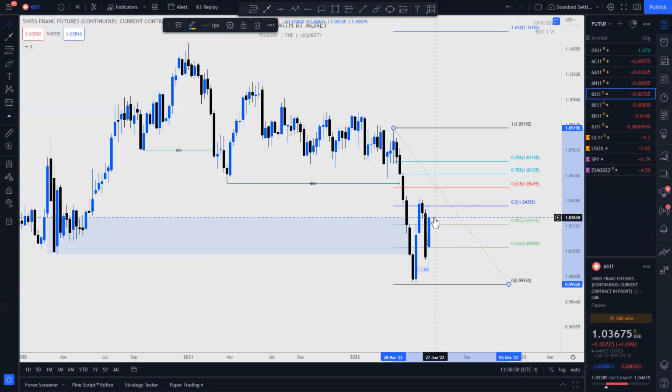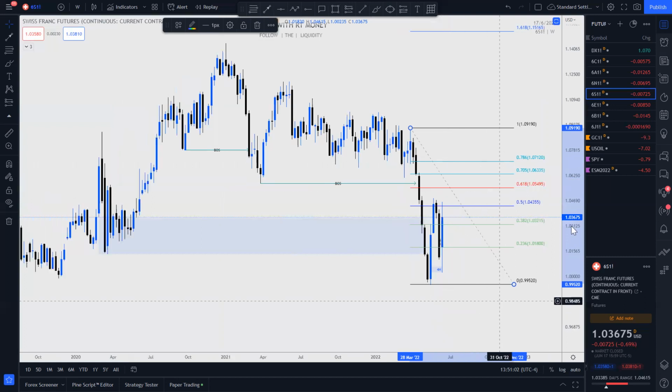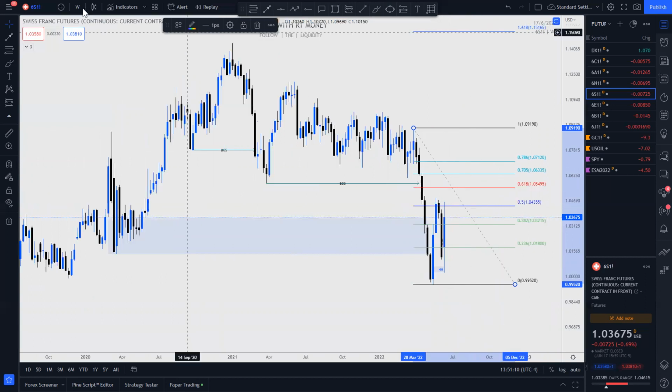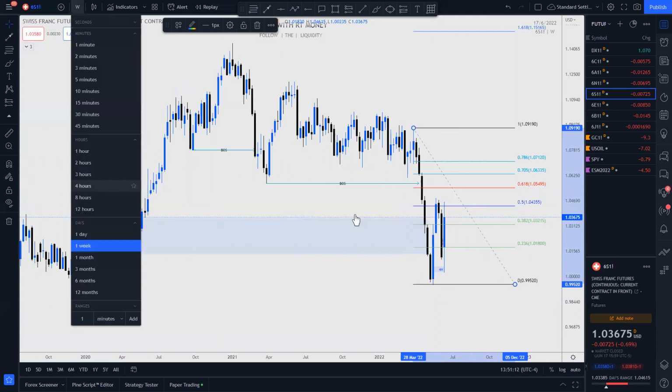Is the Swiss going to find strength and start climbing up? Or are we pulling back for a lower high to make a lower low? This looks corrective to me, and I think we may pull up a little bit more and then start coming down. Let's look on the 4 hour.